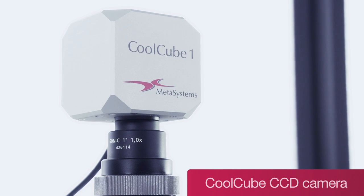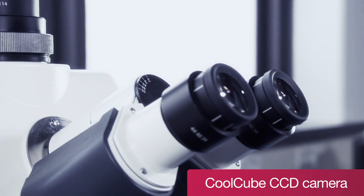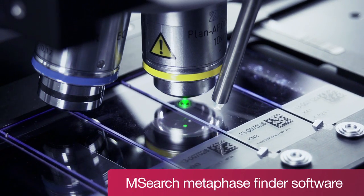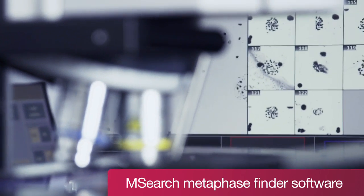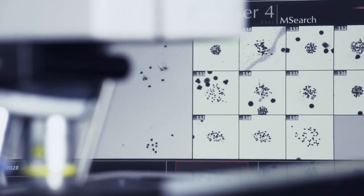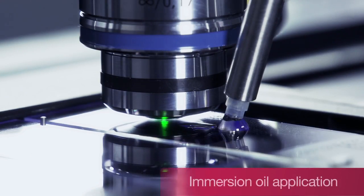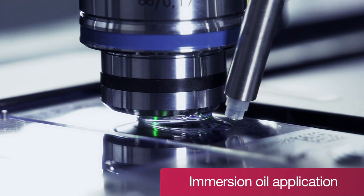The MetaSystems CoolCube CCD camera captures the high-resolution images needed for software analysis. The Metaphase Finder software, MSearch, automatically finds metaphases on any slide and is easily adaptable to all kinds of preparations and staining methods. To achieve the optical quality needed for high-resolution images, immersion oil is provided by an automatic dispenser.